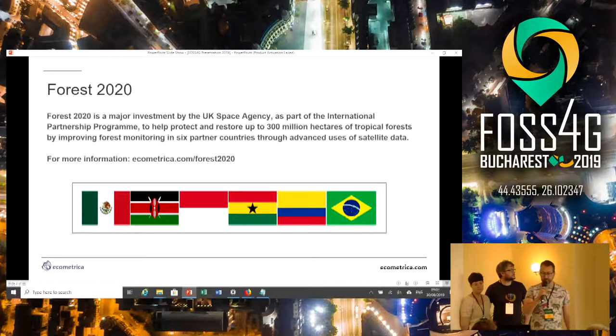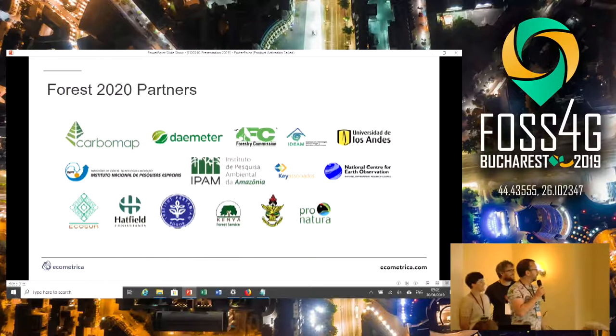So the project that this all came out of was called Forest 2020, and it's a major investment by the UK Space Agency as part of an international partnership program to help protect and restore up to 300 million hectares of tropical forests by improving forest monitoring in 6 partner countries using advanced uses of satellite data. Those are the partner countries there: Mexico, Ghana, a few others, Brazil. And these are the partners, various companies involved, various academic institutions as well.